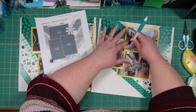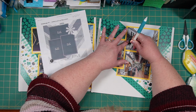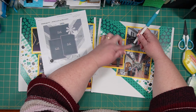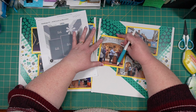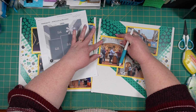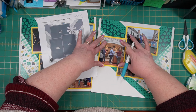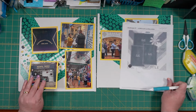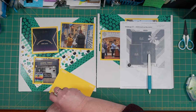Oh, that's part of the reason. It looks like my adhesive came off on my photo. So let me get that off. Tuck it underneath the picture. Okay. There's that one. Let's figure out these on this page.